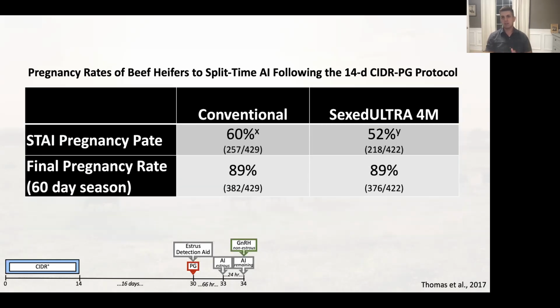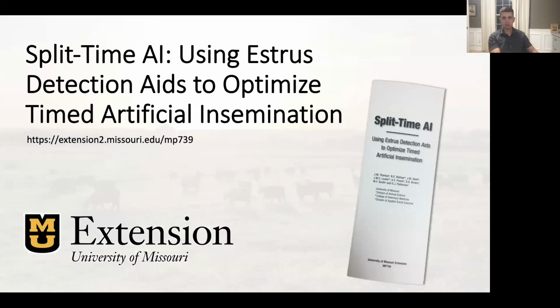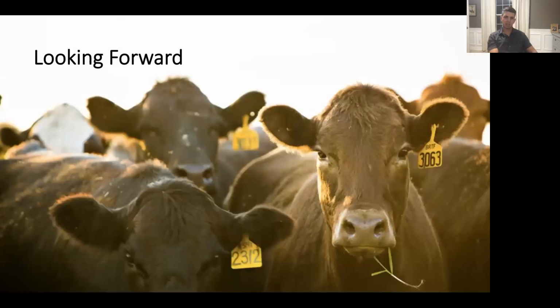Here's a common question. If I use sex semen for timed AI, am I just going to really get abysmal pregnancy rates in total by the end of the breeding season? It doesn't really look like that in our data. You just got to bear in mind that you're going to have fewer pregnant early, as early as possible in the breeding season, just by definition, because you sacrifice some pregnancy rate to AI in order to get the desired sex of calf. So that's just part of what you need to factor in as you think about the costs and the benefits of using this technology. If you're interested more in the split time AI concept, we do have an extension publication available on that, and there's a link to that there. And you can sure email me if you can't find that as well.